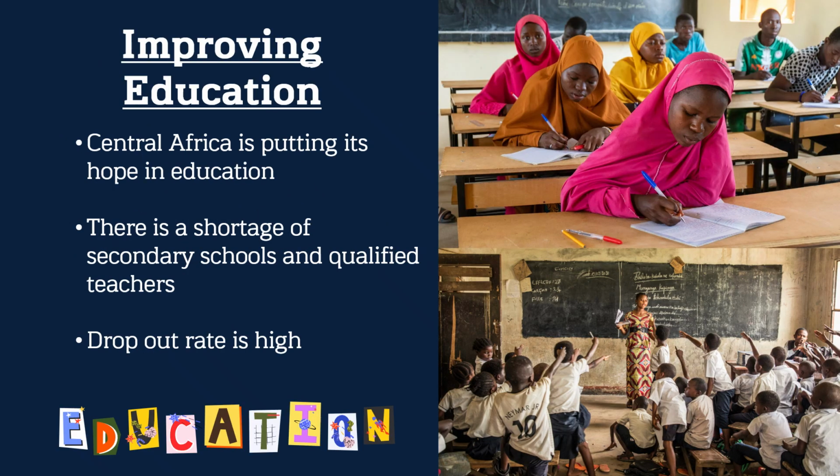We do see that there are strides to improve education within Central Africa. Lots of emphasis on education. However, there's a mass shortage of teachers. There's a mass shortage of schools. And the schools that are there, of course, are in danger from warlords and terrorists taking over and killing or enslaving the students, and trying to control the message and the ideas that are being taught in education in Central Africa.